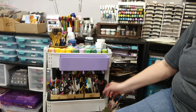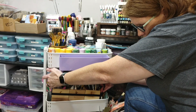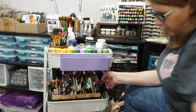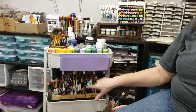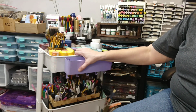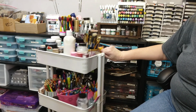But here is this. I had found this kitchen utensil holder. It's for forks, knives, and spoons. You can see the F, K, and S on it. I put it in here to organize. These are my pens and my tools that I use all the time. And back here is all the rest of my pens, pencils, and markers, and all that.